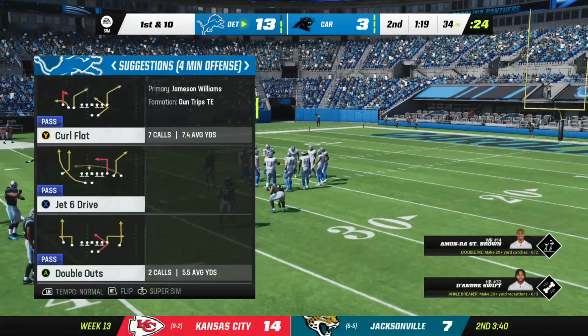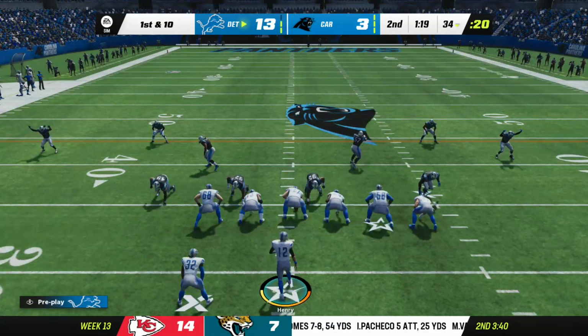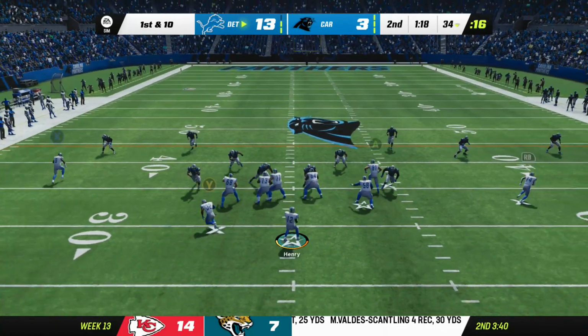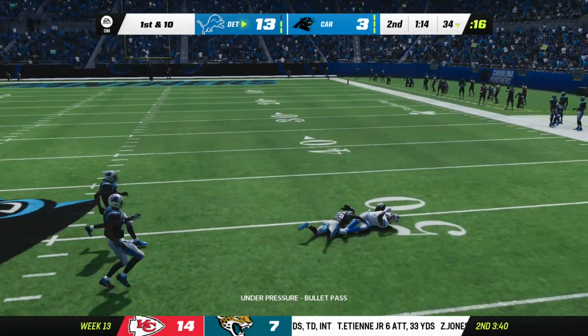The Lions offense ready to kick off their next drive. And still plenty of time remaining here in the half, more than a minute. And we'll see if they just want to protect that lead or try to add on to it. Well, with as much time as is left on the clock, I would imagine it would be the latter. I think they're going to try and add on to it.